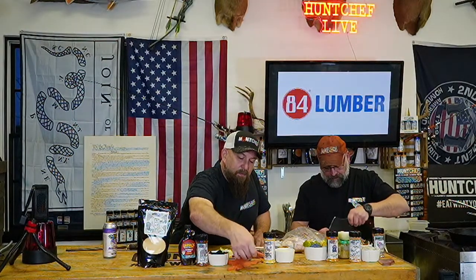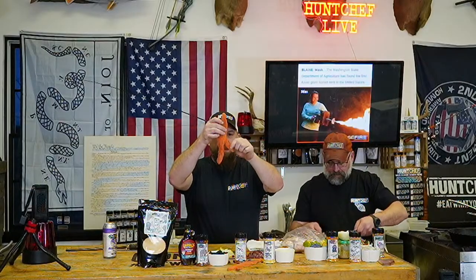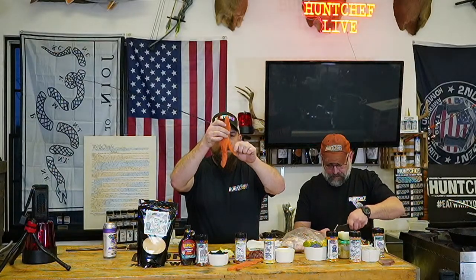So we talked about this line caught king salmon. This has been frozen for almost a year. It's been a minute, but it looks fantastic. I did go ahead with the battle axe and remove that little pin bone line right there. Took those guys out. I wanted to make sure I could do it without the camera rolling. And of course I did.